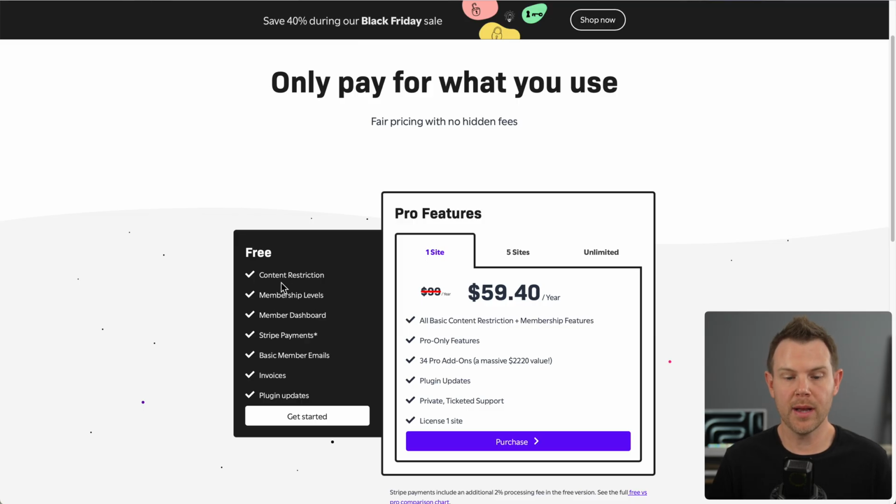And with that, you can restrict content. You can set up membership levels. You can even accept payments via Stripe. But if you upgrade to Pro, you're going to get all of their basic features plus a ton of extra Pro-only features, as well as 34 Pro add-ons.